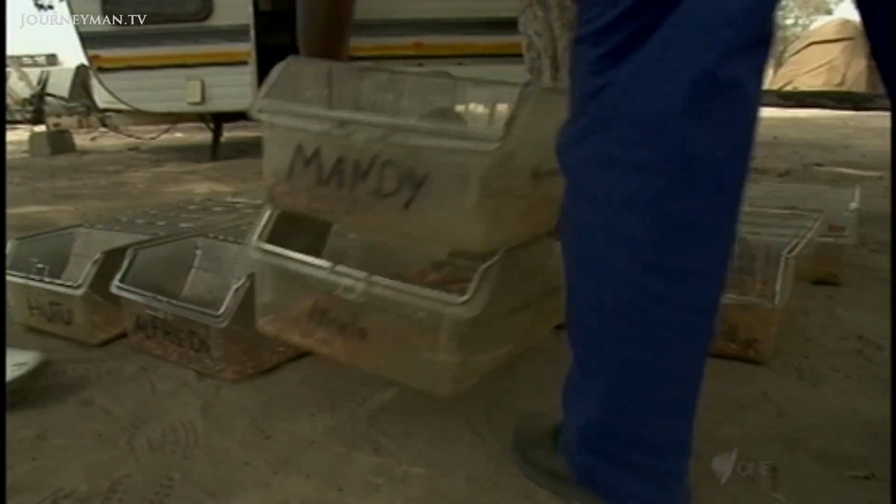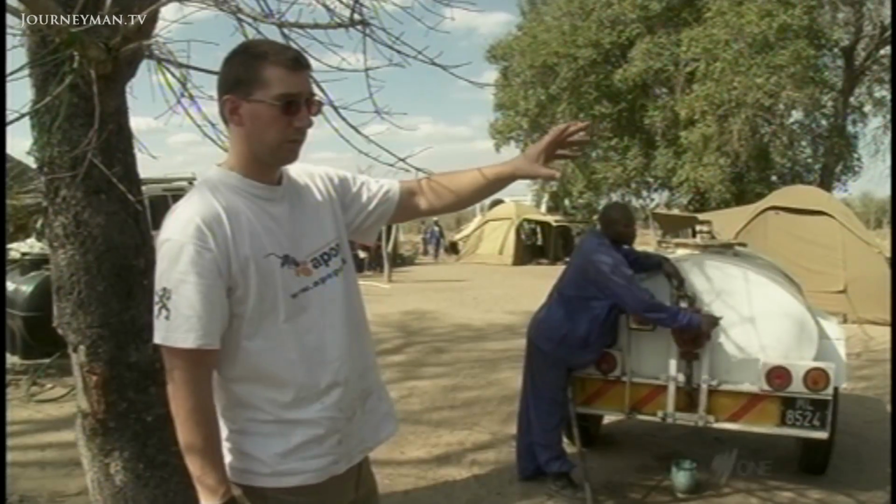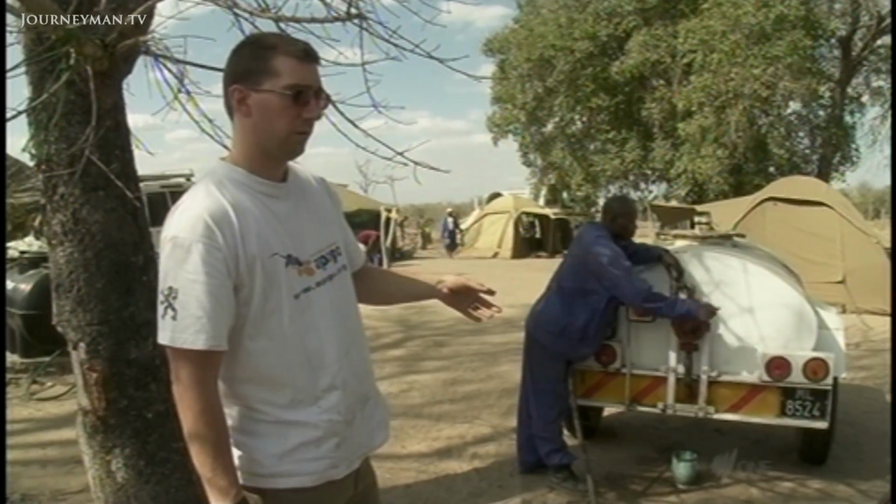Luckily, today is a rest day, for the rats at least. That is still full. Yes, still full. And we're emptying that? Yes.